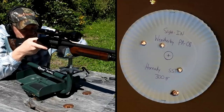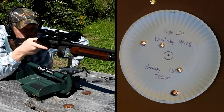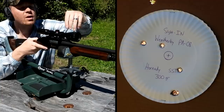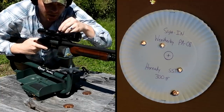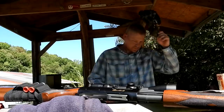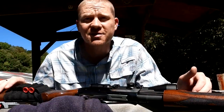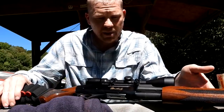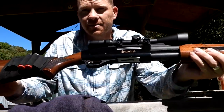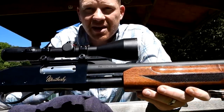Alright, so that one got us really close to the bullseye. That's our best shot yet. I'm gonna make a super small adjustment there. Bring it down and right just a smidge, and we're gonna call that in. But there you have it, guys. Man, that sun is right above us, isn't it? There you have it. They're sighting in my 12 gauge slug gun, my Weatherby PA-08.